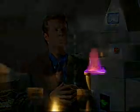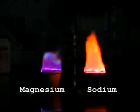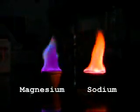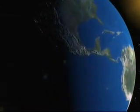Now, when an element is burned, it emits light at a unique wavelength. For instance, when you burn sodium, it will emit light at a different wavelength than magnesium. Once these wavelengths are detected, scientists can correlate them with specific elements. As a result, light coming from a distant star can be analyzed to determine that it is, say, 90% hydrogen and 10% helium. This is a truly amazing invention that's allowed science to learn much about the universe, but it also has practical applications right here on Earth.